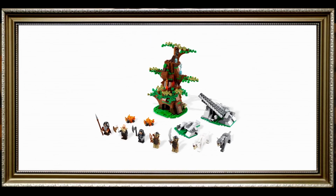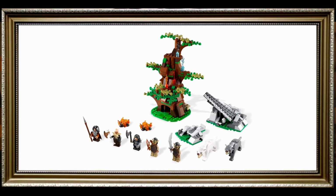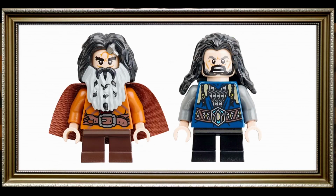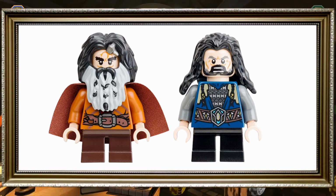This very large tree build featured 2 new animal molds in Wargs and 5 exclusive minifigures. We had 3 variants of orcs, with Yazneg the leader orc being one of them as well. There were a hunter orc and one of them had a quiver. We also had Thorin Oakenshield and Bifur the dwarf. Thorin would come in some stuff later on, but Bifur would stay exclusive to this one set.